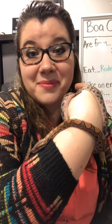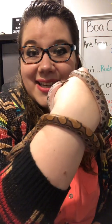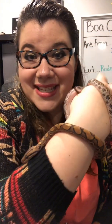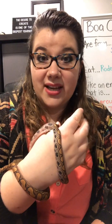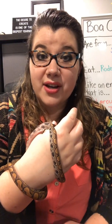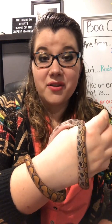But yes, this is my Brazilian Rainbow Boa. I've wanted a Brazilian Rainbow Boa for a long time, so I'm really glad to have her, and I can't wait until she gets a little more tame and easier to handle, and I hope you enjoyed seeing her. Now I'm going to show you her and Moxie's enclosures, and then you can see kind of what all my snake enclosures look like. I showed you what my crested gecko and my blue-tongued skink enclosure look like, but I haven't showed you any of my snake enclosures yet.